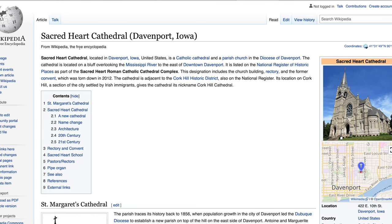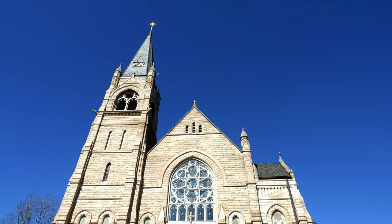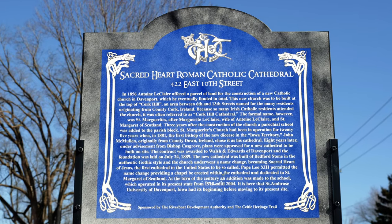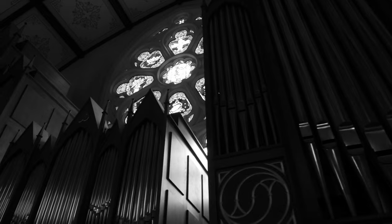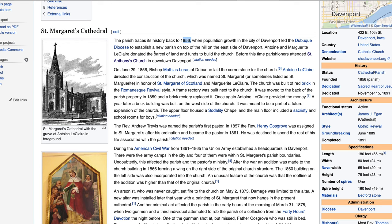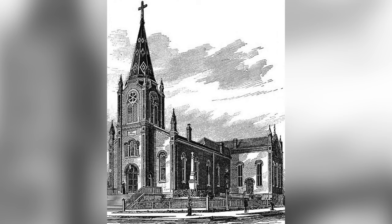Let's move on to Sacred Heart Cathedral in Davenport, Iowa. Sacred Heart Cathedral, located in Davenport, Iowa, United States, is a Catholic cathedral and a parish church. It is listed on the National Register of Historic Places as part of the Sacred Heart Roman Catholic Cathedral Complex. The parish traces its history back to 1856, when population growth in the city of Davenport led the Dubuque Diocese to establish a new parish on top of the hill on the east side of Davenport.